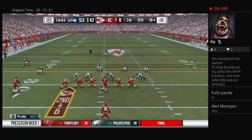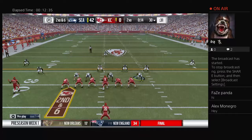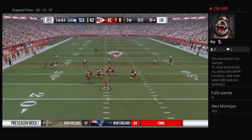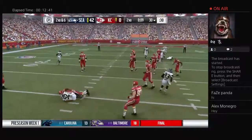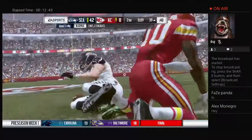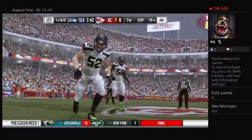Hurry up, here we go. 3-19. 3-19. Now Hogan. He rifles one that's intercepted. A great read, and it's picked off. And his guys have got it back in the closing stages of the first half.